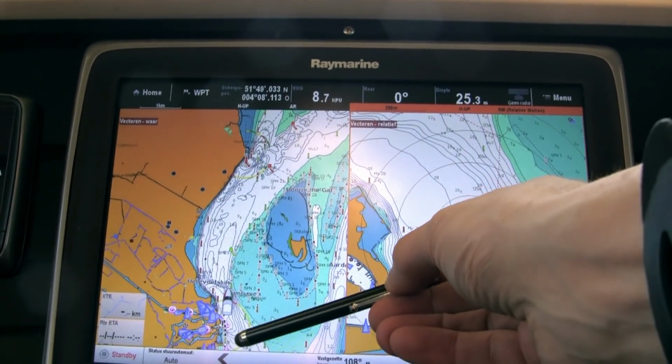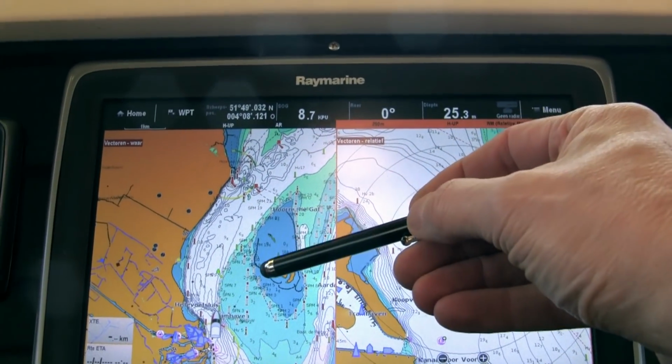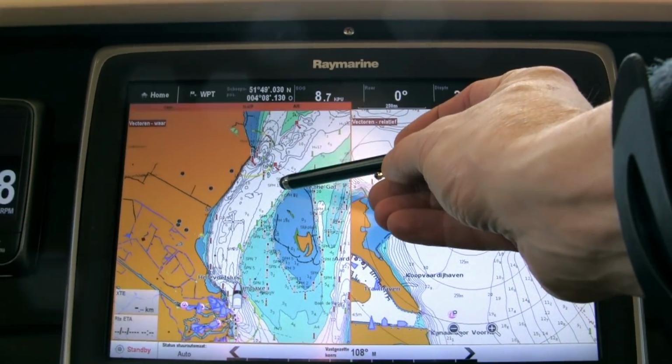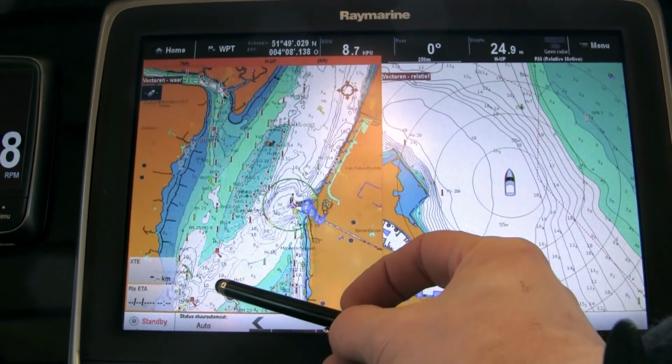So I have to follow that route. I did not plot any route. I've been here many times before and it is not that difficult. So we then will follow that line.